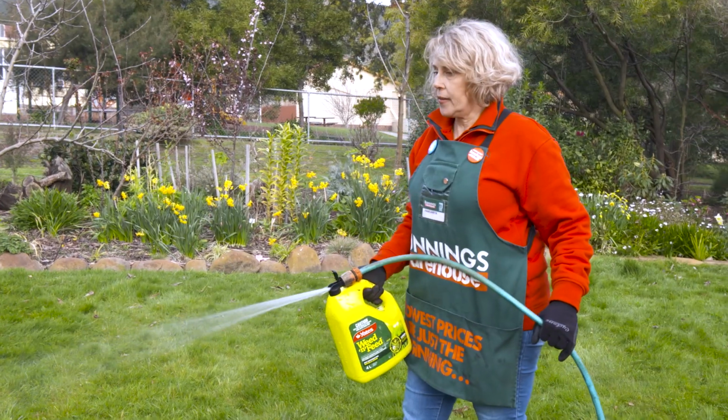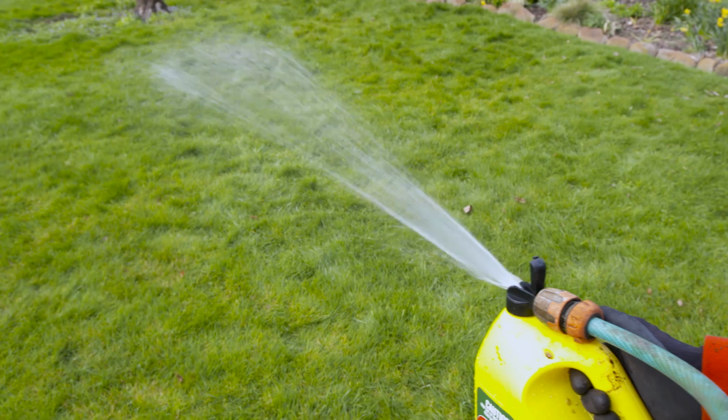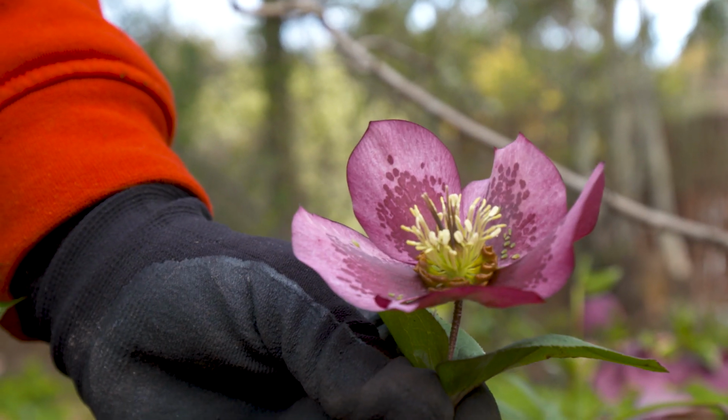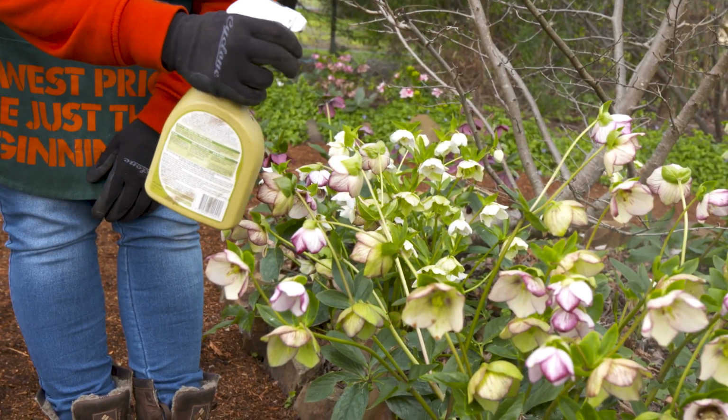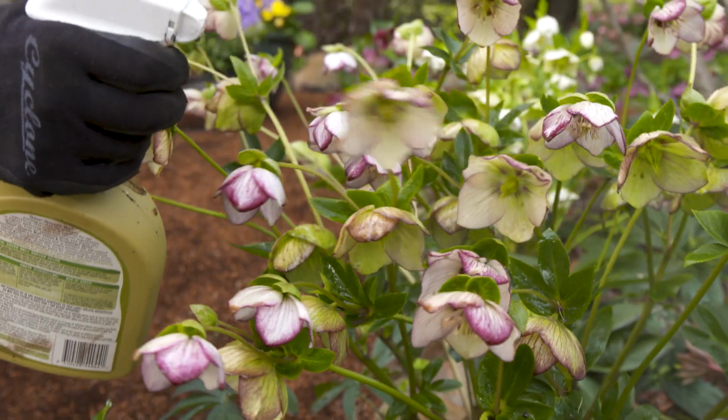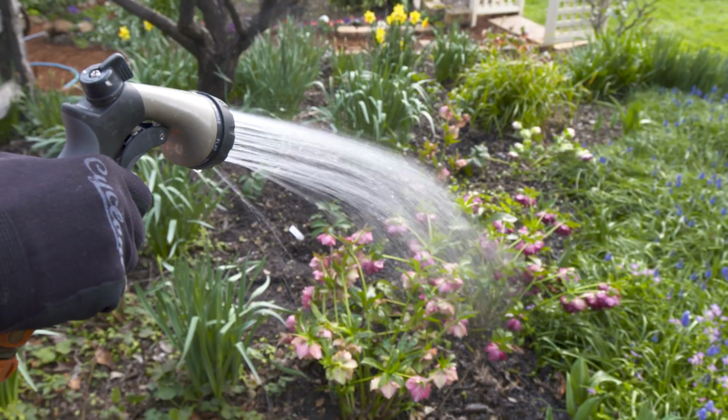If needed, apply a weed and feed product to your lawns to get it in good shape for summer. Keep an eye out for those sap-sucking insects like aphids. In warm weather, populations build up and can get out of hand. Spray with a natural-based pyrethrum or give them a blast with the hose.